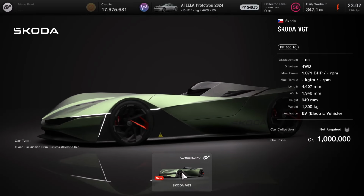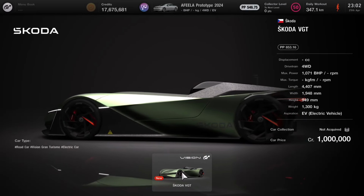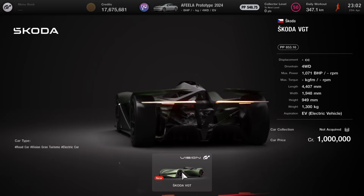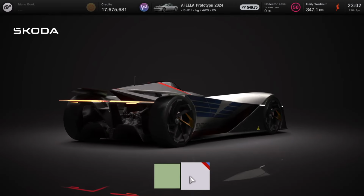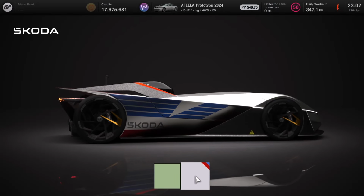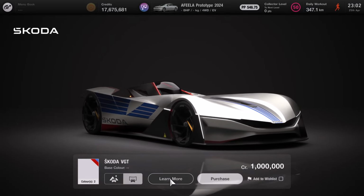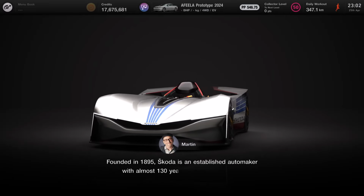Today we have a brand new manufacturer as of update 1.45, which we'll be taking a look at, and that is Skoda making an appearance, the Czech car manufacturer in Gran Turismo for the very first time in the form of a Vision Gran Turismo car, which is simply named Skoda VGT. So we'll be checking out this car, as well as a couple of other interesting cars that were added in this update. But first, let's take a little read about it.